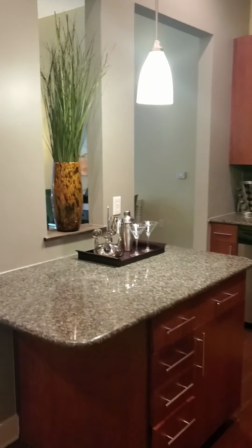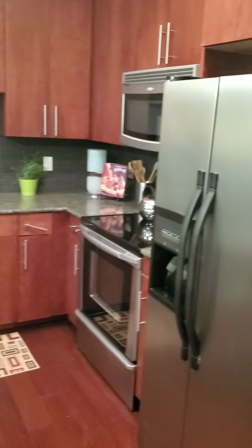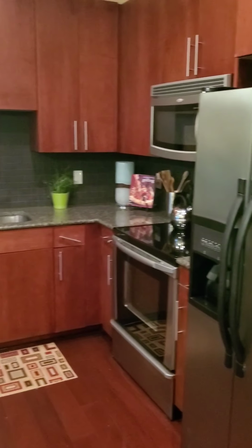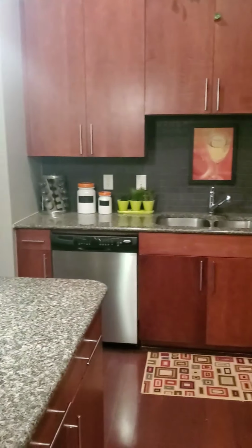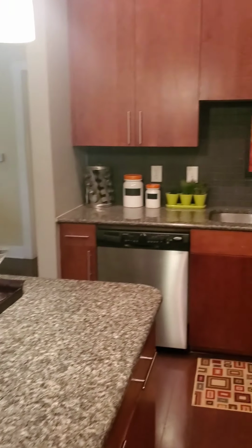Open kitchen floor plan, all stainless steel appliances. Depending on the unit, you may have a lighter backsplash with a cream and chocolate granite as opposed to the gray and black granite with a black backsplash. All stainless steel appliances included.